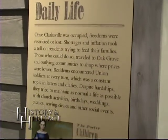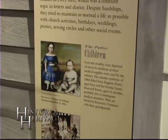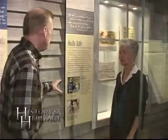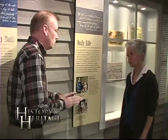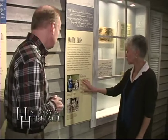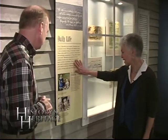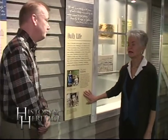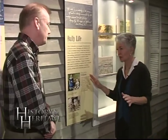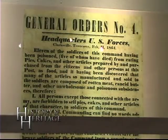Remember we talked about the female academy earlier? Yes. These were some children, obviously, that died of disease. Oh. And this just shows no matter how wealthy you were, you were still susceptible to these diseases. It could hit anybody. And so this was the measles epidemic of 1864. And they both died, and they're buried over here in Riverview Cemetery. Well, that brings home the reality of the times. Not only were there bullets and knives and all those kinds of hardships, but also the diseases that took a lot of innocent folks. About three-quarters of the soldiers that died in the Civil War died of disease.